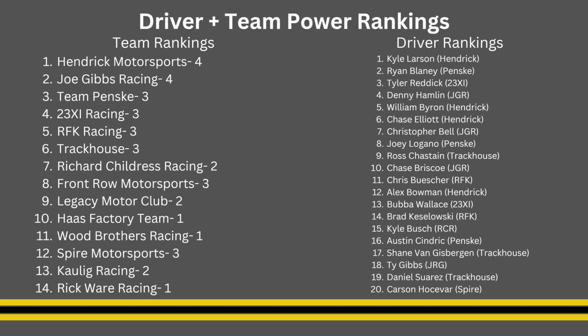Driver rankings, pretty self-explanatory. To be honest, I'm not going to talk about each driver individually. This is what I'll say. I think your top 7 are their own tier, right? Kyle Larson, Ryan Blaney, Tyler Reddick, Denny Hamlin, William Byron, Chase Elliott, and Christopher Bell.